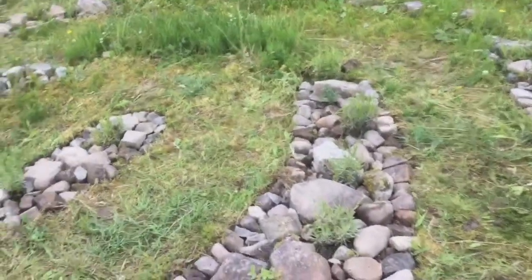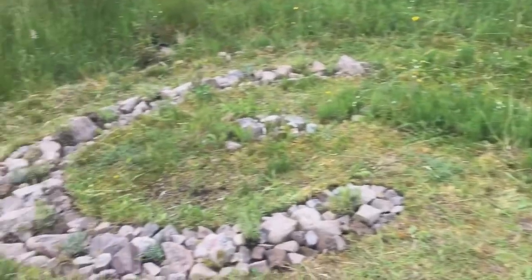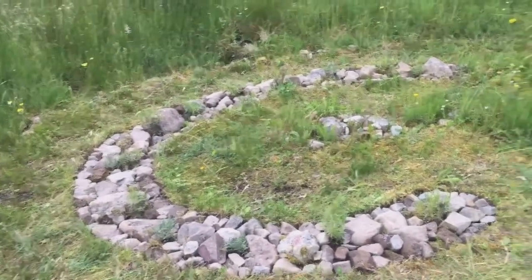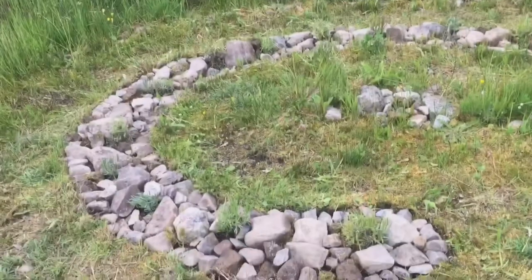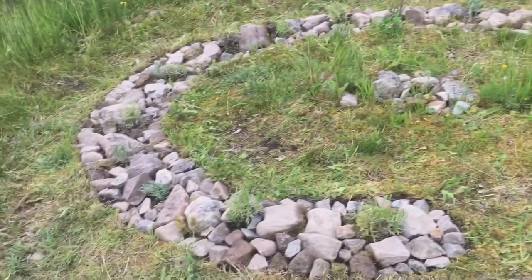Eventually the lavender plants will overtake the stones and I'll be able to remove the stones and decorate elsewhere. And hopefully this will turn into one great lavender labyrinth. Though I am considering putting some rosemary in between the lavender plants as well.